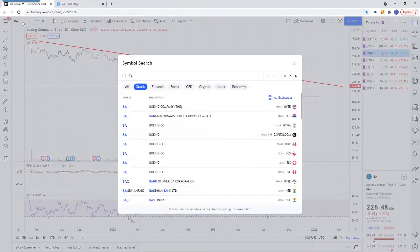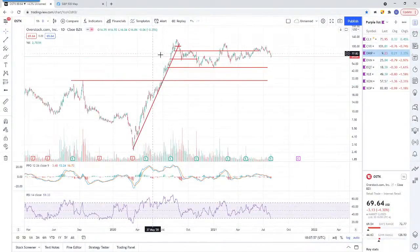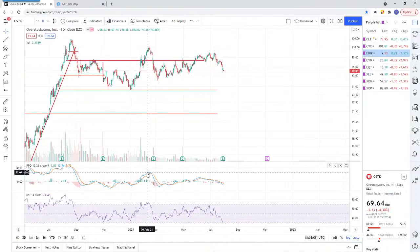OSTK, so that's Overstock. That's a Bitcoin proxy. So for this one, you really want to look at Bitcoin as well, BTC. So we'll cover that as well. I think that's important. Overstock right now.